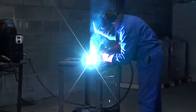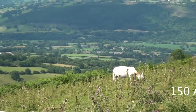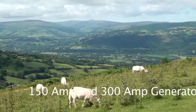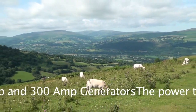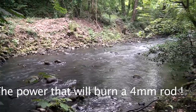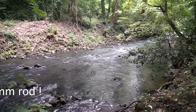The hydraulic machines are available in 150 and 300 amp versions to match your requirements. Small and light as they are, the 150 amp generator develops sufficient power to punch a hole through plate steel, burning 4mm welding rod. The generators have a 100% duty cycle, eliminating downtime.